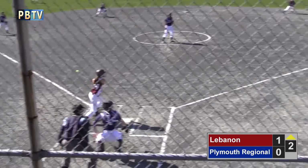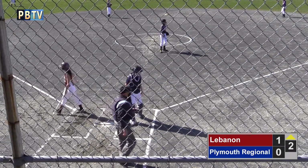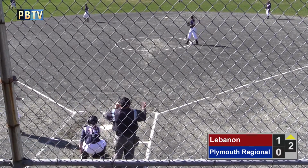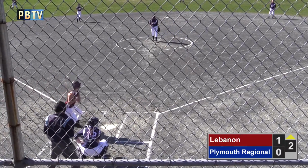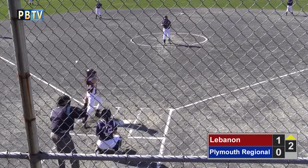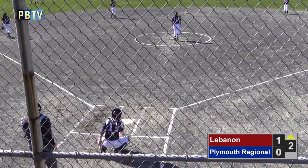Here comes the pitch. And it's another foul. That's going to be strike 2. That's definitely a good count for the pitcher there. Swing and a miss. Struck her out. Out number 2 for the day.